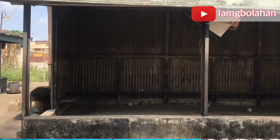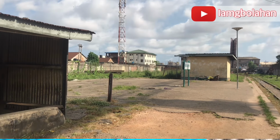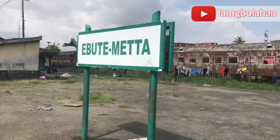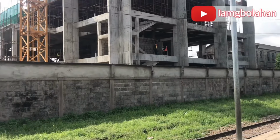From where I am seated, it's just a fence that is separating me from where the construction is ongoing. So I'll be showing you what it looks like, so you can see for yourself how this construction is taking shape really fast. It's just a few meters away from the old station.